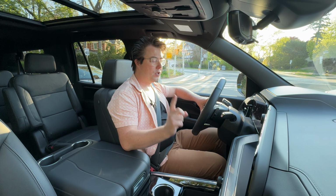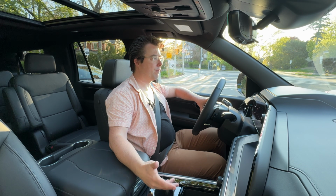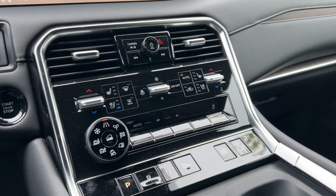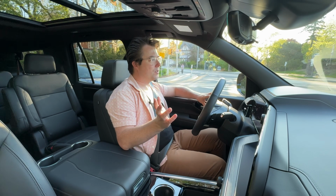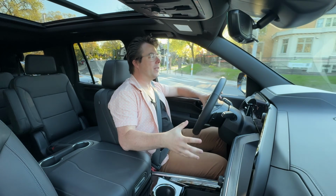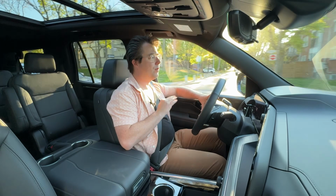And the Chevy only really uses piano black there and around here for the cup holders. It's not like the Nissan that has this huge amount of piano black, which we just really don't like. Also in the Nissan, because you're using a touch button shifter, you're always touching the piano black, so it will be clean the day you get the vehicle and then no other times.